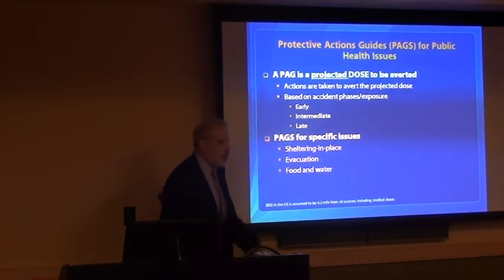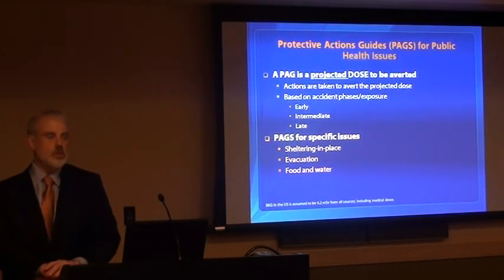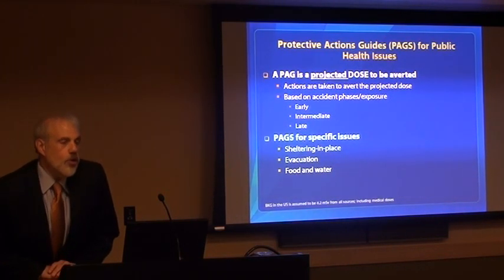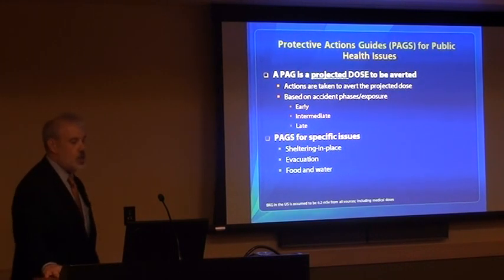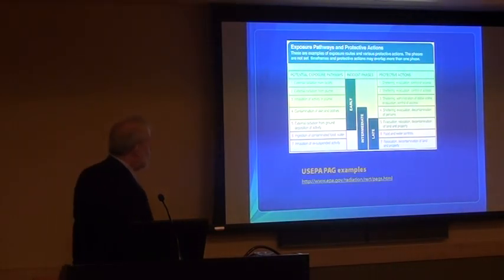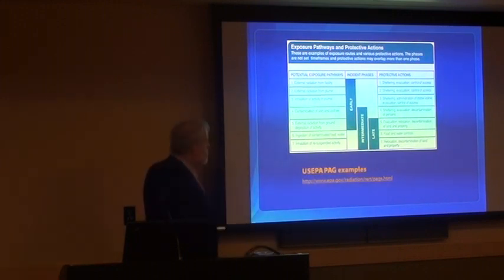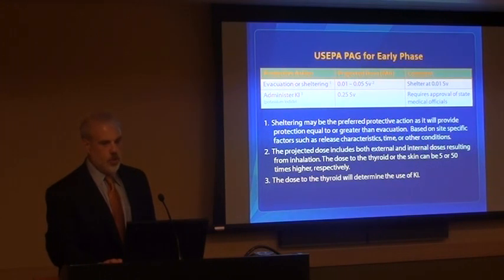The guides are also developed for specific issues. When do you stay in your house? When do you evacuate? Is it safe to eat food and drink water? How long can you eat that food and drink that water? When can you get back in? So if you're interested, you can go to this website and pull up the guides and look at it. I'm not going to spend a lot of time on that. I'll keep it short.